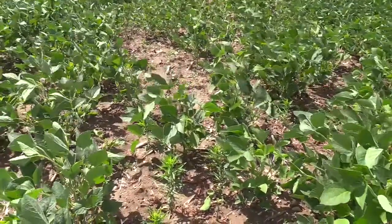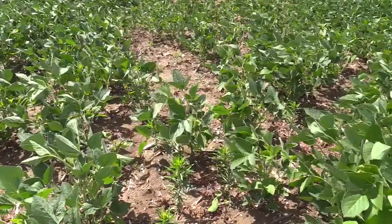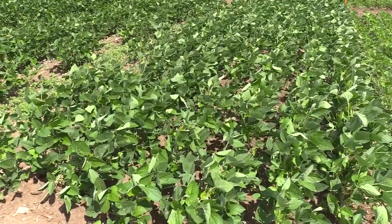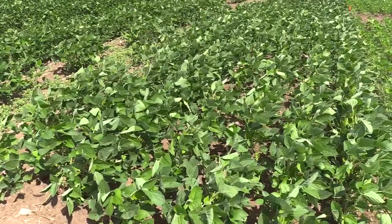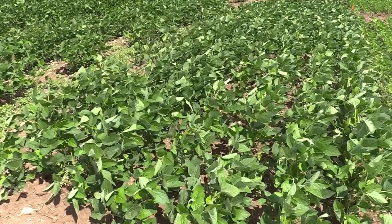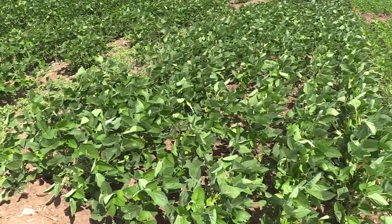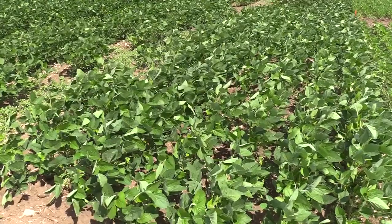We can see the difference in canopy closure between these early planted soybeans and the soybeans that were planted later in early June. These did not have reduced emergence due to soil crusting, and the canopy here is much more uniform and achieving greater light interception and weed shading.